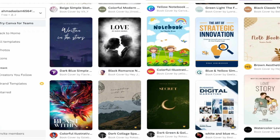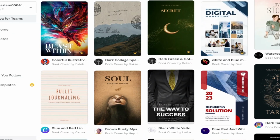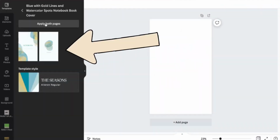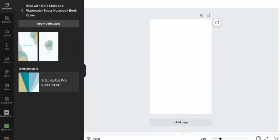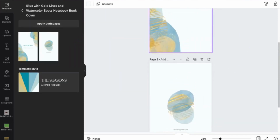You can enter book cover to begin creating this book cover. So these are our available options. Template recommendations will be available here. To apply both pages, we will click. OK, everything is good to go. We now have our front and back cover designs.